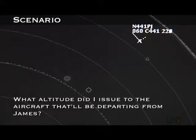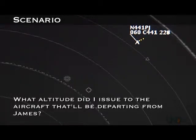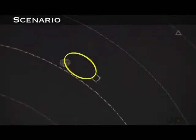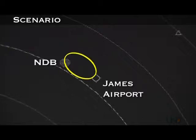Let's assume we issued the departing aircraft 3,000, so we'll use 4,000 for the arrival: November 441 Papa Juliet, descend and maintain 4,000. As you can see on the map, the holding pattern is over the James NDB, which is actually not located at the airport itself. It's to the northwest, here. But there's still a pretty good chance that the departing aircraft could conflict with November 441 Papa Juliet, so by establishing altitude separation, we ensure that there won't be a problem.